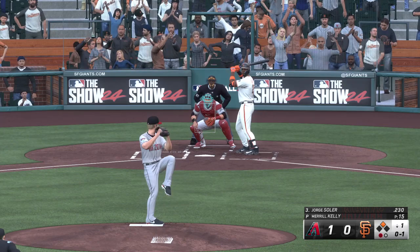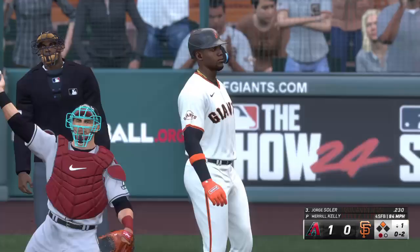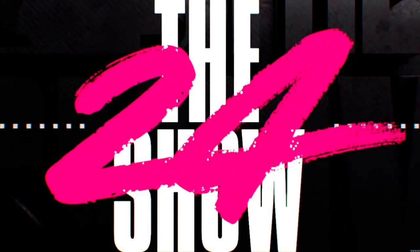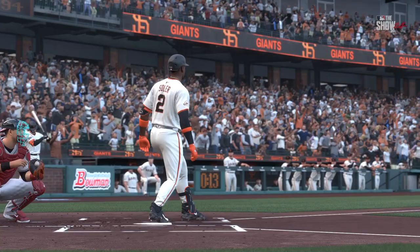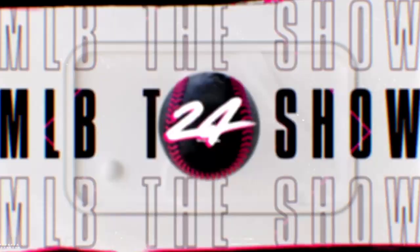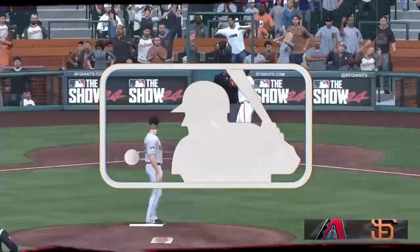Righty delivers. Swing and a miss. Oh, and he lost the handle on that one. Right, we talk about throwing the hands, but not the bat, man. You want to hold on to that thing, and you can see his teammates over there. If he doesn't come through with the knock, he's going to get some business when he goes back to the dugout.